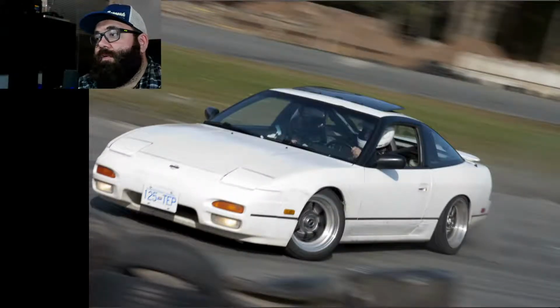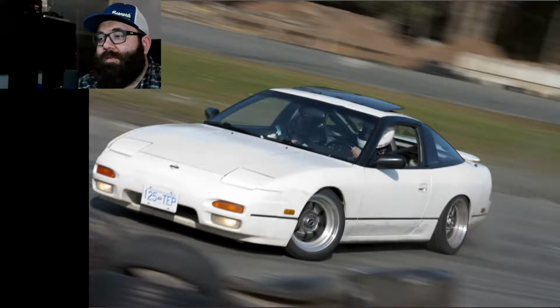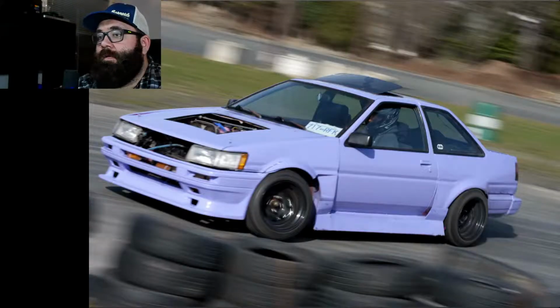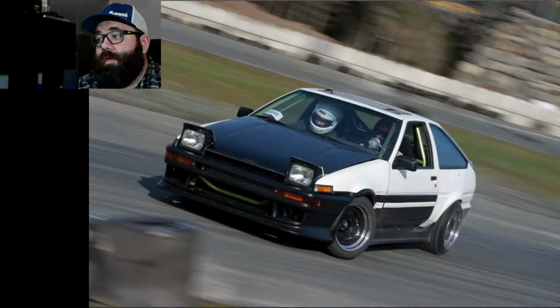Don't remember who that was, but pretty typical 240 on either XXRs or Sport Maxes or something. This was a 5M powered Corolla, I think. Can't remember exactly, but it was fun. An SR powered Corolla hatch. Probably one of my favorite cars to take pictures of, just because it had so much contrast to it. It really looked well.